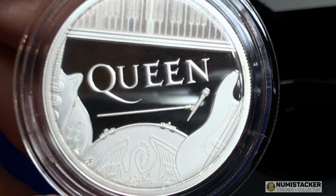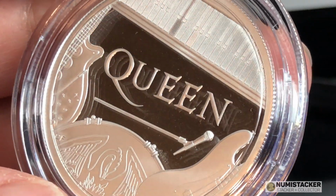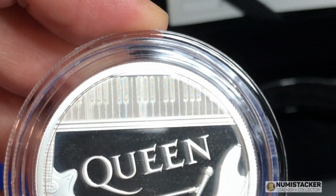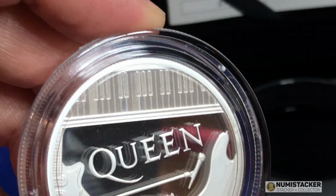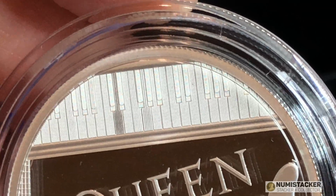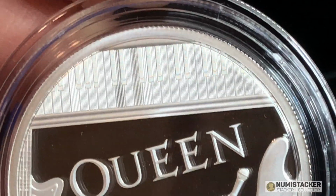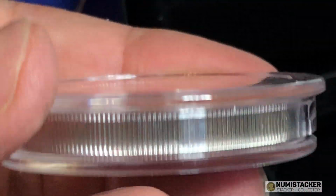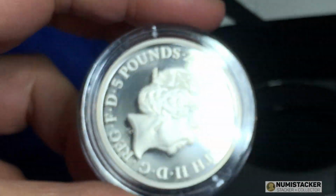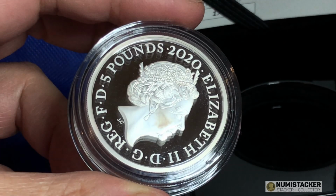So there will be another band coin along, I'm told, fairly soon. I believe the next one is another certain well-known rock person who is having his farewell tour at the end of the year, coronavirus permitting. So that one is certainly one to look out for as a new issue, and I'm sure there'll be exactly the same versions of silver and gold. So you had a 1 ounce silver, a 2 ounce silver, a 1 ounce gold, a 1/4 ounce gold, a 2 ounce gold, and then I think there were some bigger ones as well.